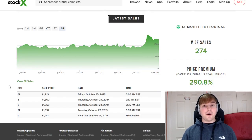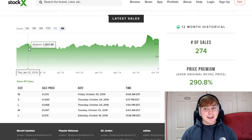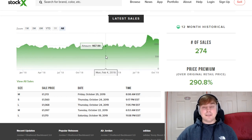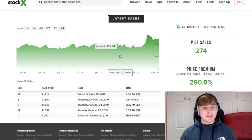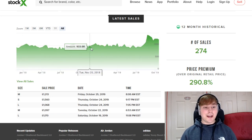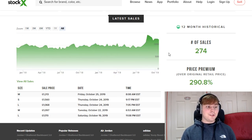And when you look at the graph when it originally came out, as you can see, it was just instantly up near the £800 to £1,000 mark, and even higher than that. And since then, it has been pretty stable and has stayed at that sort of price point. It hasn't really been affected by anything. So obviously with this mountain parka, it was doing 2 to 3 times its retail, and even now it's still doing 2 to 3 or more times its retail.